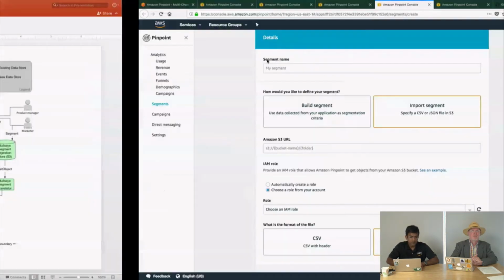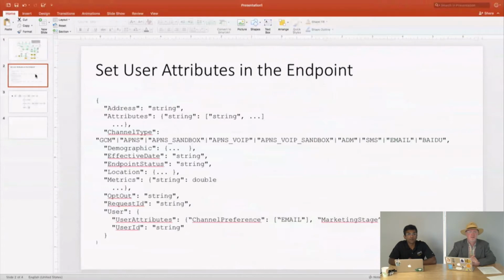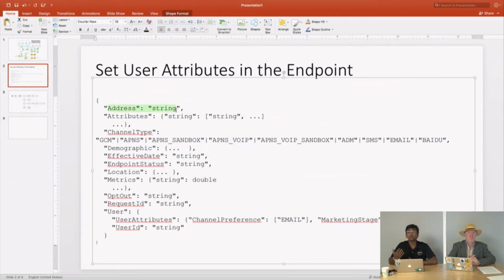Yeah, right here. If you look at this screen here, this is a definition of the endpoint ID. In an endpoint ID, you could have the channel type, you could have the address, which could be an email address, a phone number, or a token. An endpoint can be enriched by different attributes. So what are the specific attributes that your marketers will segment on? And then you could define the channel type.